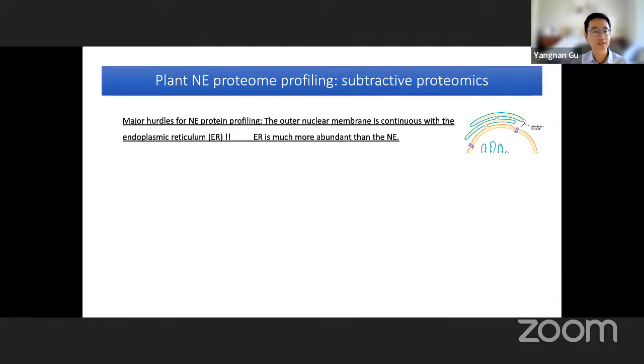That sounds, at first glance, like a question that can be easily resolved, right? You can just purify the nucleus and subject it to mass spectrometry to understand its protein composition. However, this is not that easy. There are fundamental hurdles that we need to overcome. One of the most important ones is that the nuclear envelope, especially the outer nuclear membrane, is continuous with the endoplasmic reticulum. So whenever we purify the nucleus, there are always inevitably abundant ER proteins co-purified. There's no way to distinguish between ER and nuclear envelope.